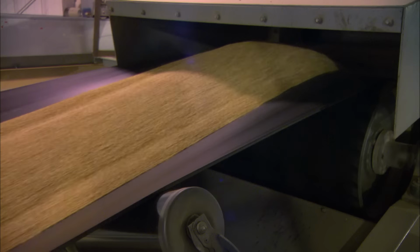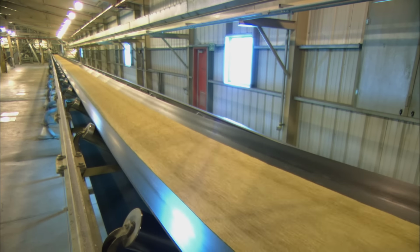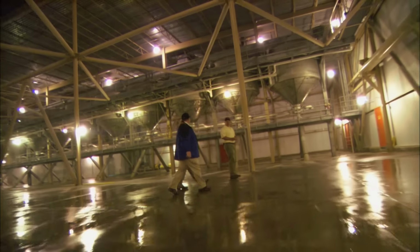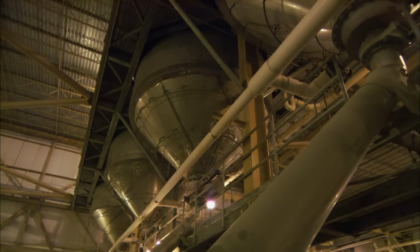To begin the process, speeding conveyor belts transport the raw barley from the grain silos. Their destination? Giant 7-meter-high steeping tanks. Organized in rows of 12, the combined tanks can hold 200,000 kilograms of barley, enough to make more than 1 million liters of beer.